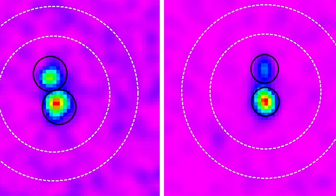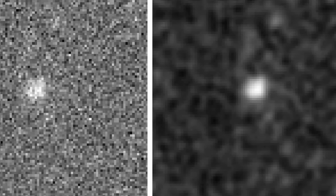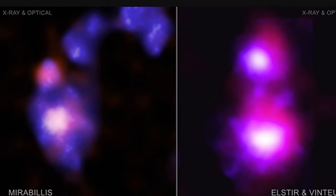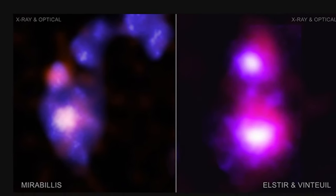By definition, dwarf galaxies. But extremely difficult to detect galaxies barely visible in optical light. Although when combined, these sort of look like this. This is the merged X-ray optical observations. And because these are the first ever discovered, and obviously so rare, they even already have proper names.